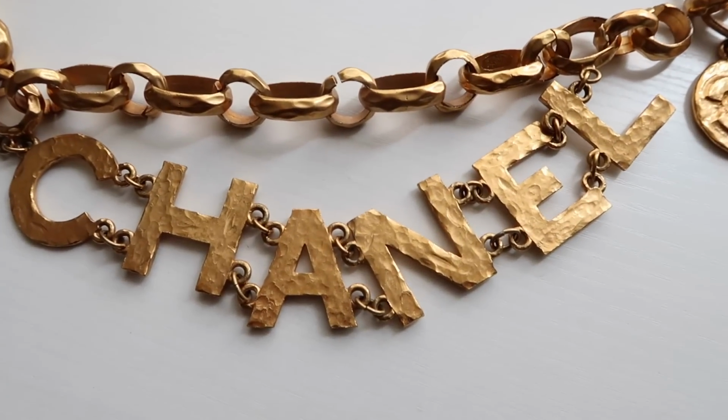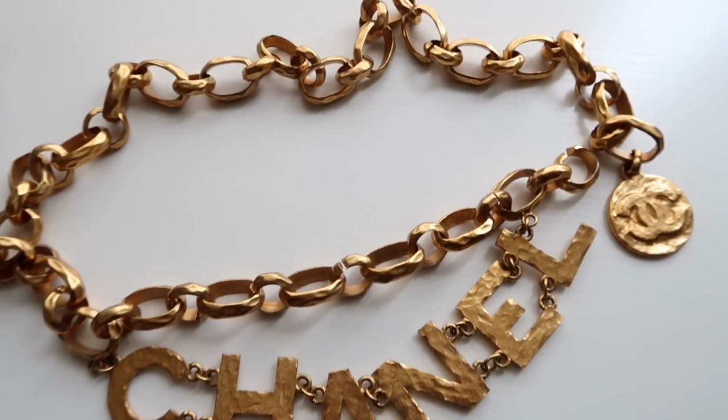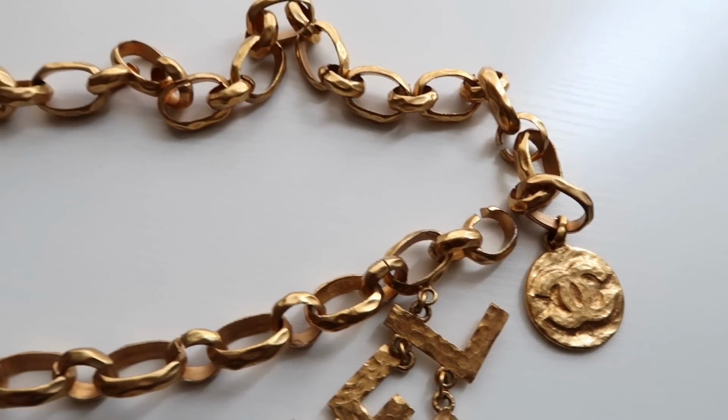Next up, we have another Chanel piece which is also vintage, and it is this Chanel chain link belt. I actually got this from a designer consignment store, and I absolutely love it. It was worth every single penny. I don't wear it often, but when I do wear it, it's mostly during the fall, draped over either a dress, like a form-fitting sweater dress, or over a blazer to add a little pizzazz to a suit. And I just find that it fits my lifestyle better during the fall and winter season.